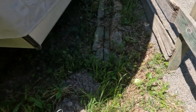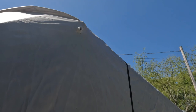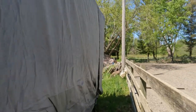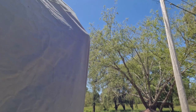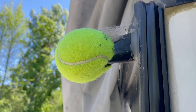One of the first things I see is one of my tennis balls that I put up over the gutters to protect it. Looks like it failed, so there's a hole in the cover on the top there. Let's see how the other ones have done. This one here on the back stayed in place, so that's pretty darn good. But apparently the other one didn't.